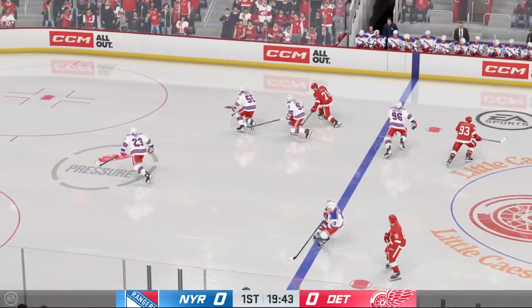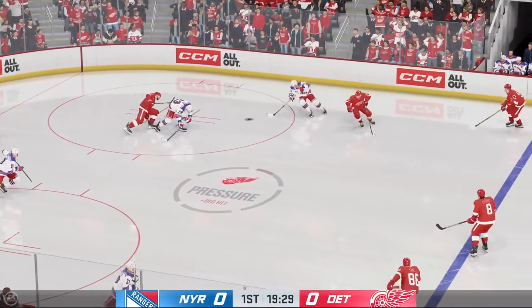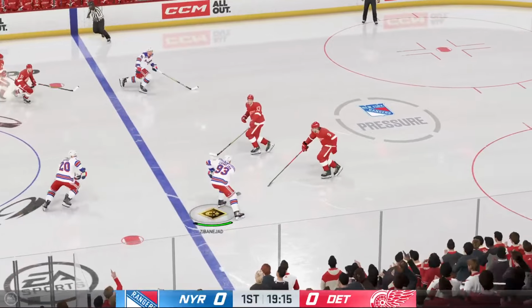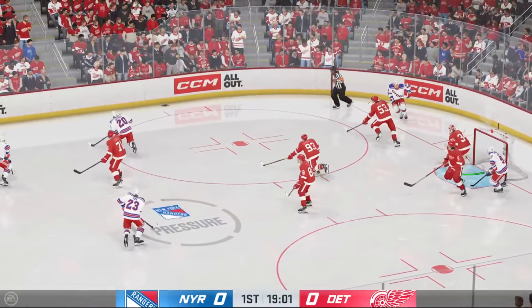Faceoff, and here we go. Knocked off the puck. Lindgren's got it in the defensive end. Puck picked up by Roslovic, looking to set up offensively. Lumps the puck into the corner of the offensive zone.